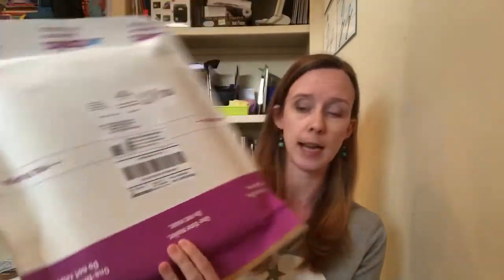So I got 3 separate packages and I really don't know what came in what here. Or no, I got 2 packages. Alright, so let's see here. In the first packaging, I got my 3rd grade stuff, it looks like.